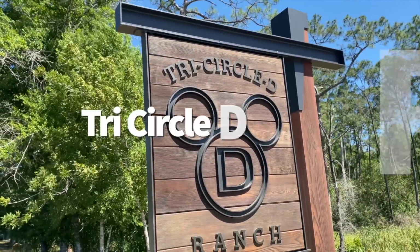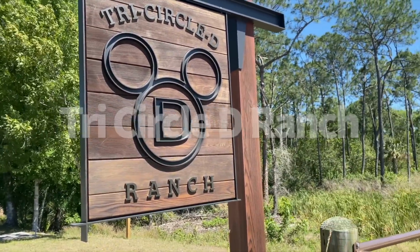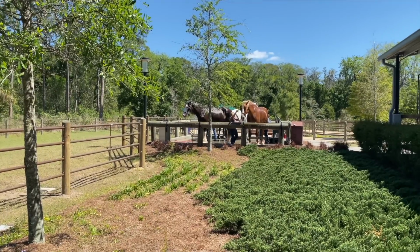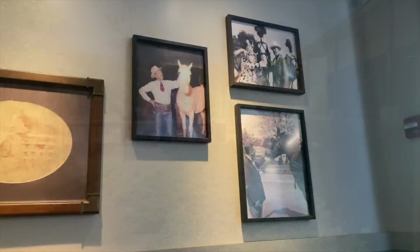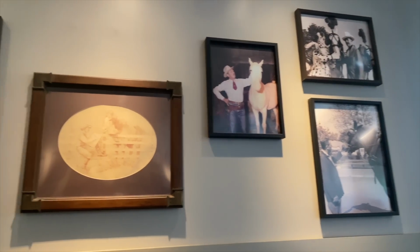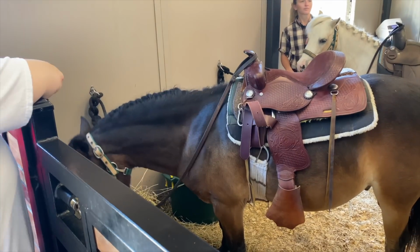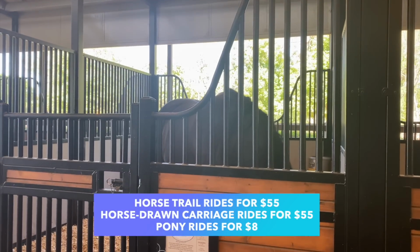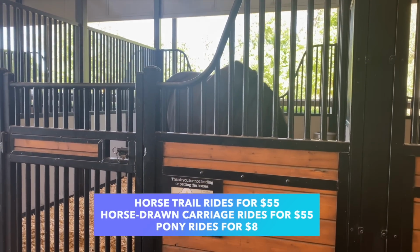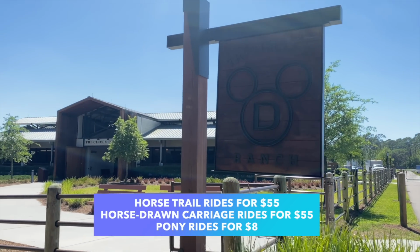Amazing thing number 2, the Tri-Circle D Ranch. So Maximus, Bullseye, Achilles, what do these names all have in common? Well, they're all Disney horses, which is exactly what you're going to find at Tri-Circle D Ranch. This is located at Disney's Fort Wilderness Resort, and it's a place where you can see some of Disney's finest horsey pals. You can either swing by and visit the gang for free, or if you want to take your equestrian game to the next level, you can take horse trail rides for $55 per person, horse-drawn carriage rides for $55, and for the kids only, pony rides for $8 per person.